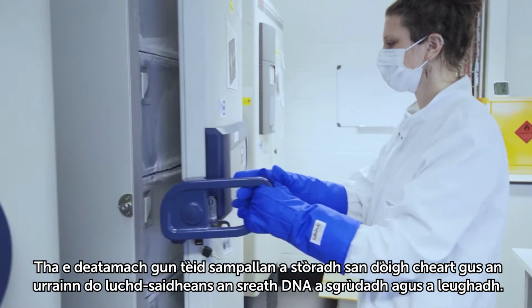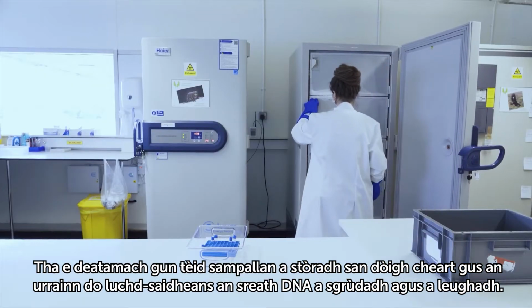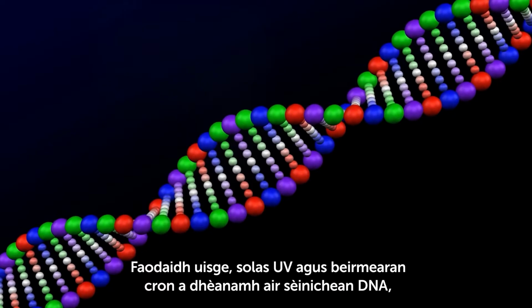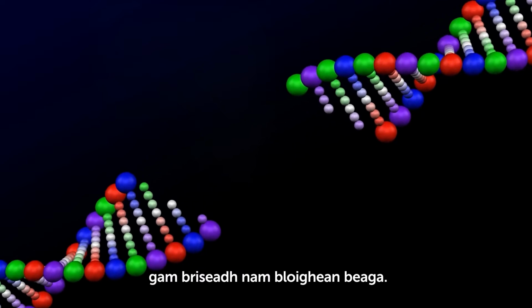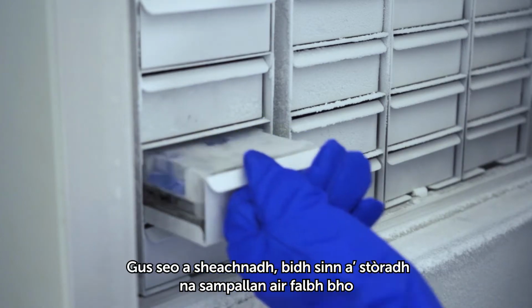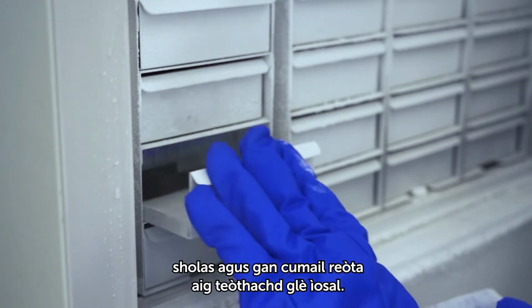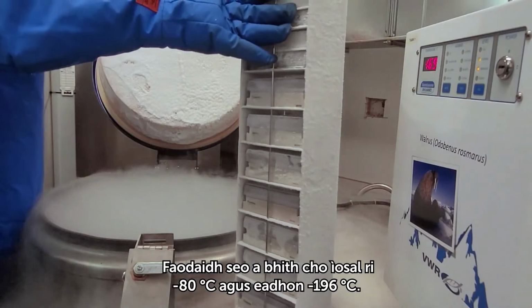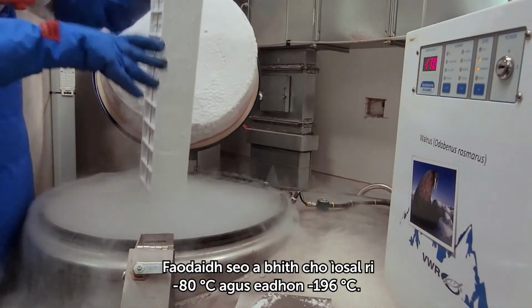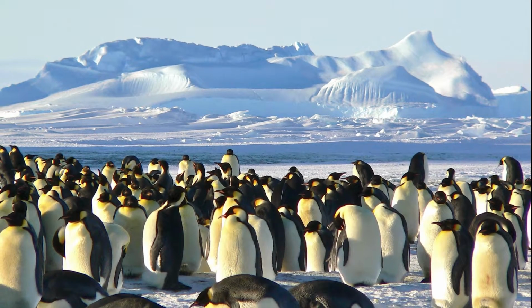Storing samples correctly is critical so that scientists are able to study and read the DNA sequence. Water, UV light, and enzymes can damage the DNA chains, breaking them into tiny pieces. To stop this happening, we store the samples away from light and keep them frozen at very low temperatures. This can be as low as -80 degrees Celsius and even -196 degrees Celsius. That's colder than the Antarctic.